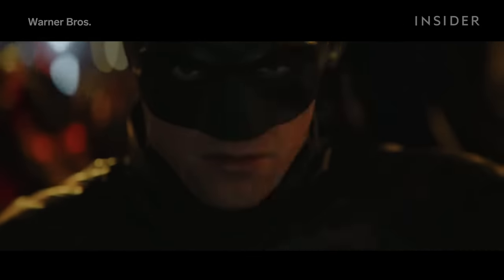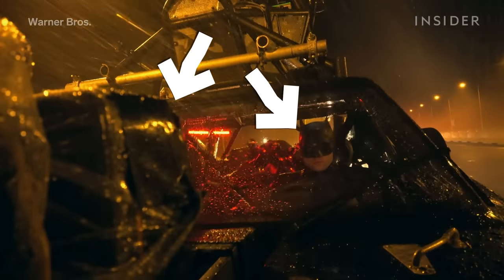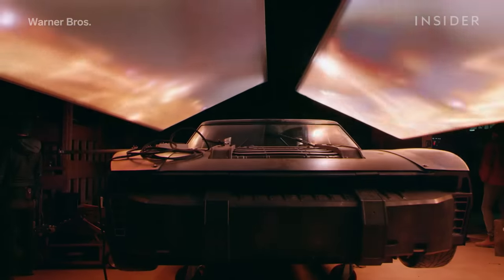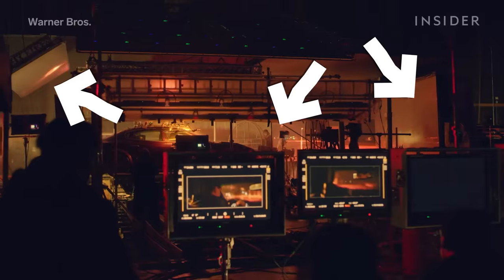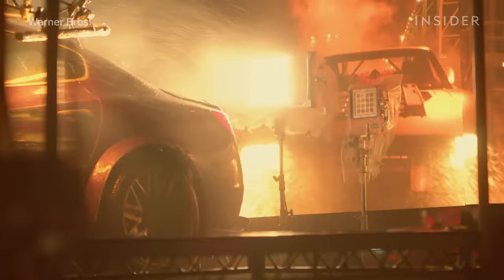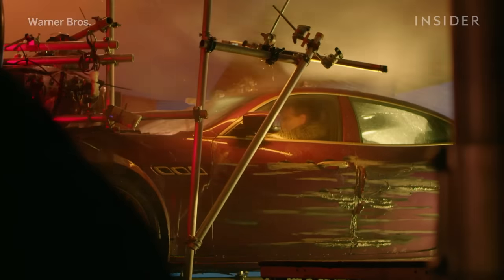For action shots where Robert Pattinson and Colin Farrell were visible, the actors hopped into these hub cars, where mounted cameras captured them in the driver's seat while a stunt person operated the car from above. But the secret to tying it all together? These LED screens. 7 cameras captured the stunt team's real driving footage, which then played on this 360-degree screen. The Batmobile and the Penguin's car were placed on moving platforms in front for realistic movements, while the LED screens provided realistic lighting and reflections.